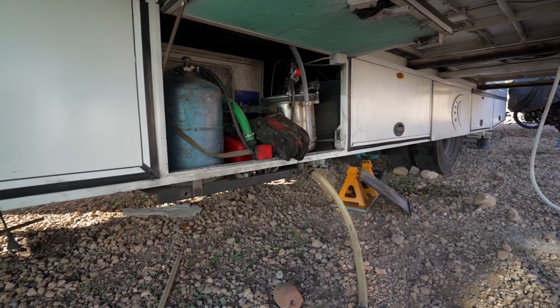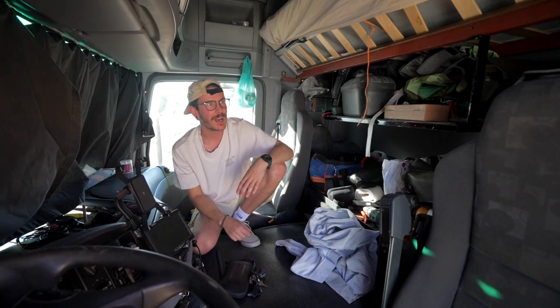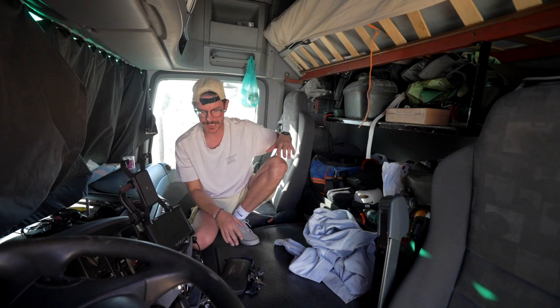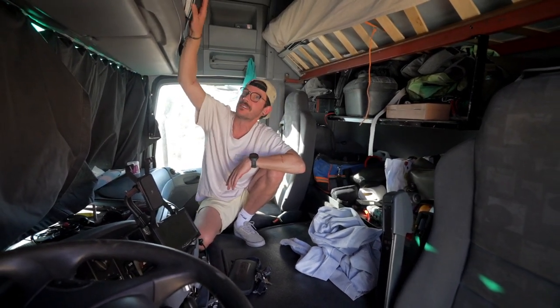So in this section we've got the aircon, and then they've got a gas bottle which they take out when the aircon's brought in, just in case there's a leak. So they use the gas for cooking and for the hot water. So the last bit I'm going to show you is the cab, which has got loads of room for storage. It's literally massive. They've got reverse cameras, loads more storage up here as well.